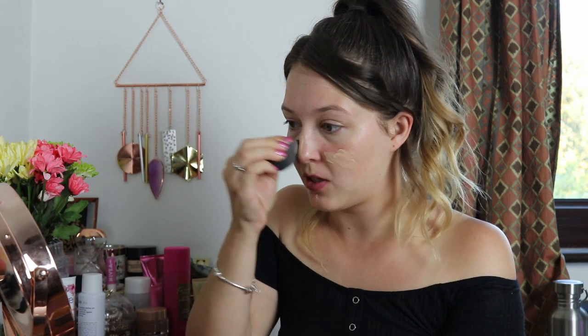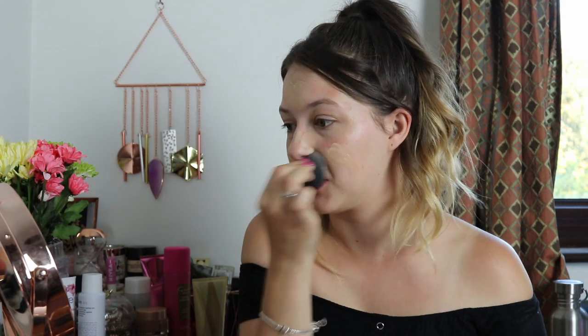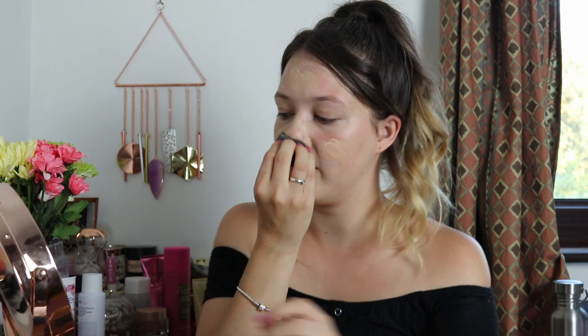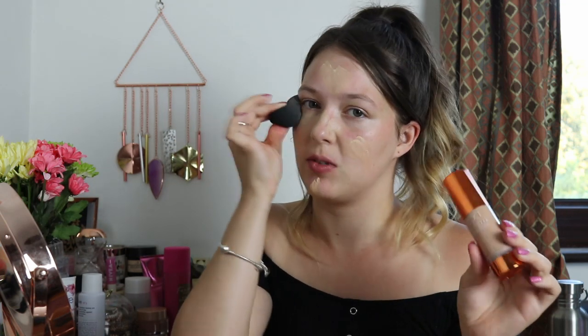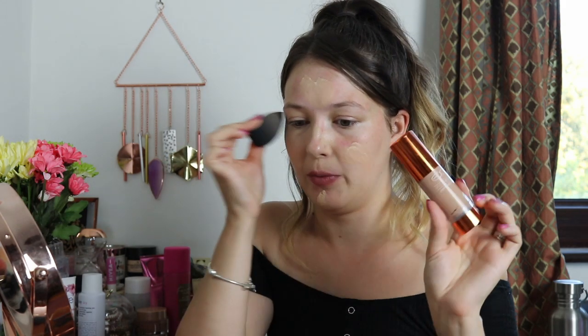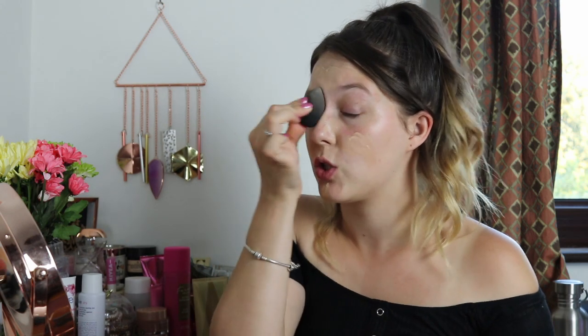The coverage and the feel of this is so nice, and they get their undertone spot on with their foundations. So if you haven't picked these up yet or tried them, I highly recommend them. They are about £12.50 I think in Boots, but they're sometimes on special offer, and also on their website as well. So highly recommend checking these out guys, their foundations are so nice. That is foundation done, and I love their colour match on their foundation.